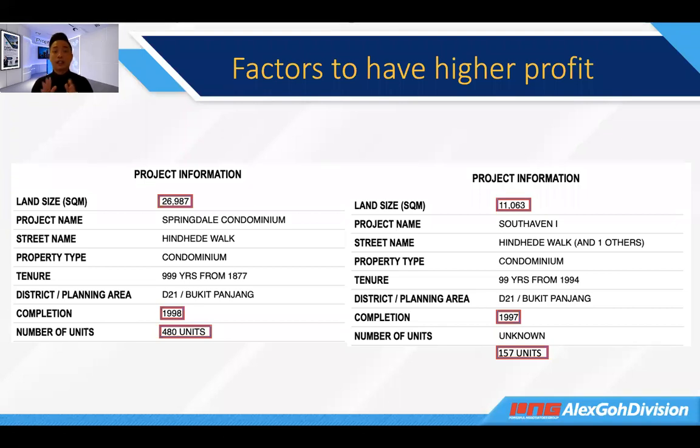Okay, so if you look at these two main factors, the land size: if you have a bigger land size, you will have more advantage. A bigger land size means you can have more units also. More units means you can have more facilities also. That's one thing. Secondly, of course, a bigger land size will have more en bloc potential, okay? Second thing, if we talk about the age of the property, if you are buying a freehold, the age of the property doesn't matter. But if you are buying a leasehold, you definitely need to look at how old the property itself is.